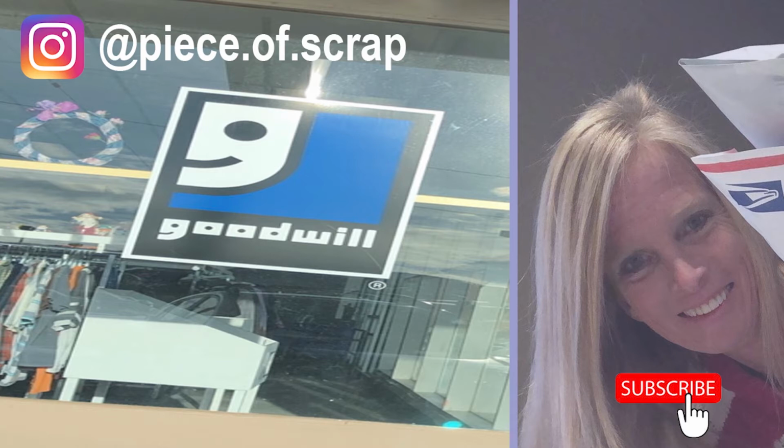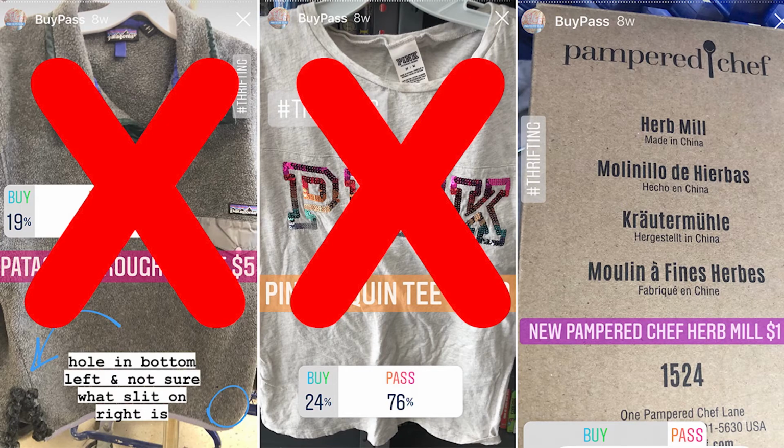Now let's see what I passed on and what I purchased. Following up on my buyer pass game in my Instagram story, I passed on the Patagonia sweatshirt for $5 that had a hole in it. Had I known then what I know now, that you can send these into Patagonia for repair, I may have purchased it. I also passed on the pink t-shirt for $3.50, and I did buy the Pampered Chef herb mill for $1. It was just $1 and it was new in the box.